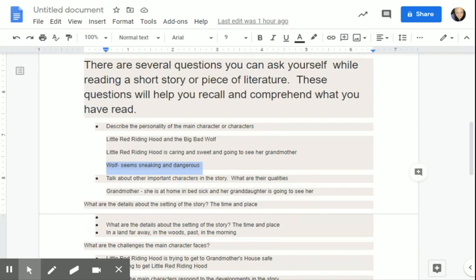What in the reading can you see that's going to tell you about these characters? What inferences or what information is the author giving you? What types of things can you infer or predict about what's going on with those characters? All right, so that's the first thing.